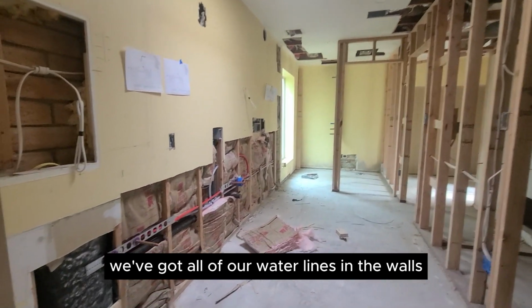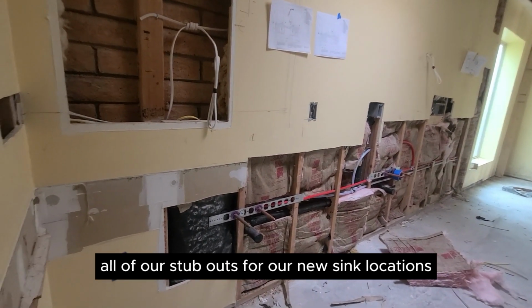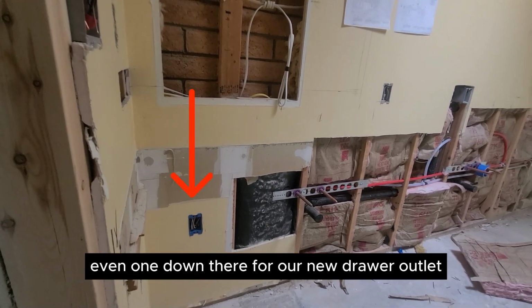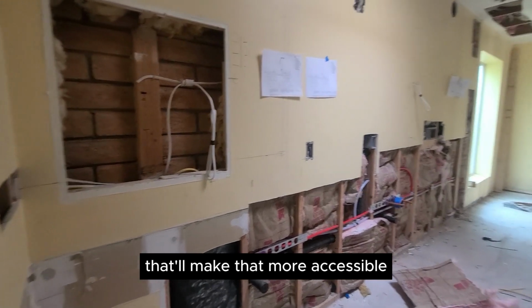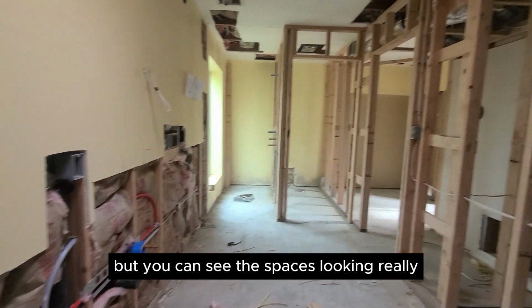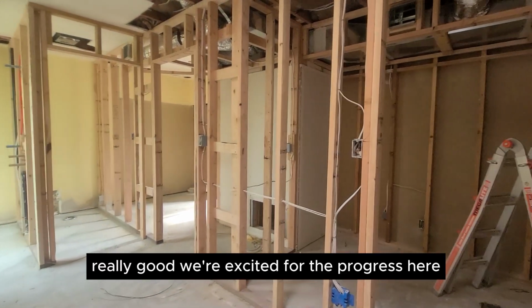We've got all of our water lines in the walls and behind the walls, all of our stub-outs for our new sink locations, our new electrical locations, even one down there for our new drawer outlet. That'll make that more accessible and easier to use with storing hairstyling products. But you can see this space is looking really, really good. We're excited for the progress here.